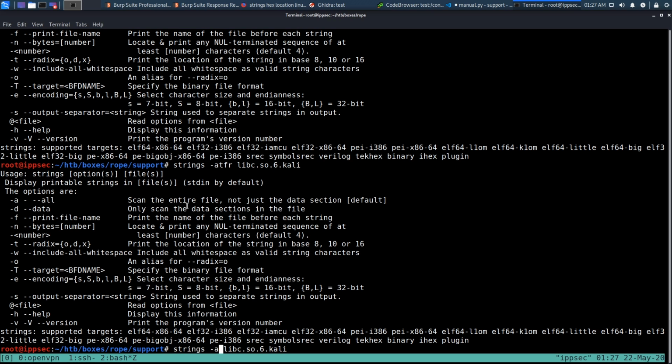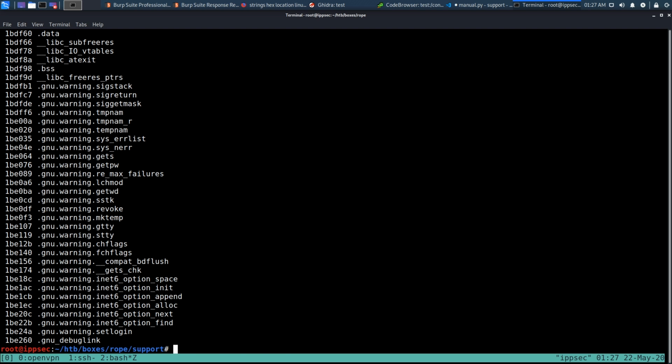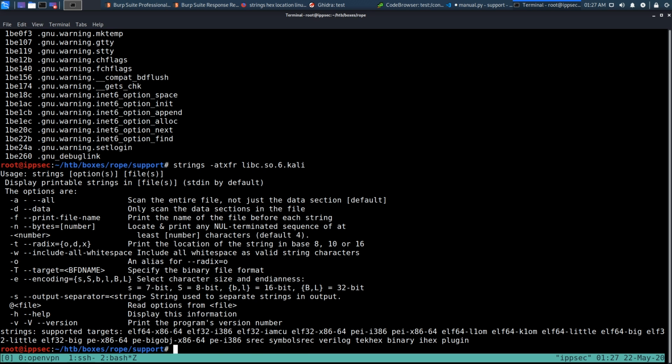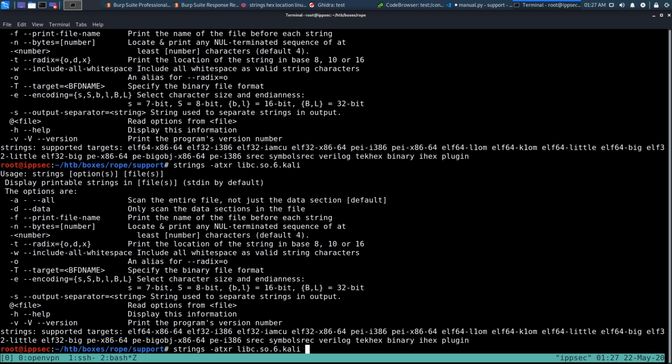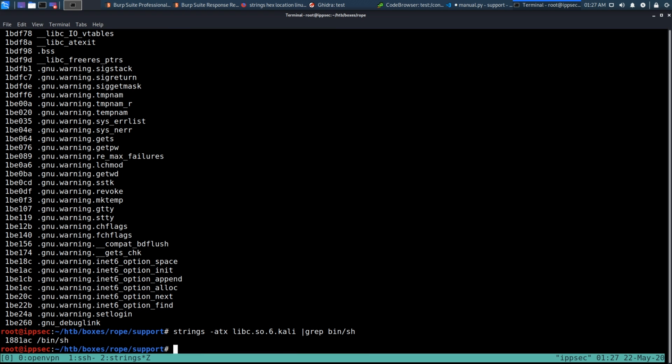Let's see. Strings, we want all. And maybe bytes. No, that's not it. Print the location of the string. So -a -t x, we want it in base 16. So X, and then probably, I don't know what F and R do. Let's see, does that do anything or is it just -t x? I'm just going to do -t x. I'm probably misremembering the command. So grep bin sh. So there we go.